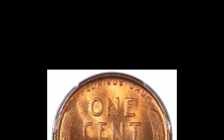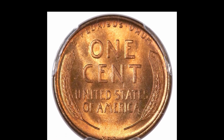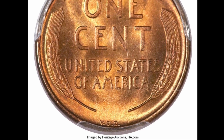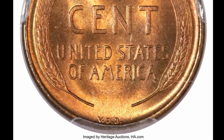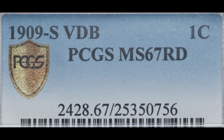This next coin was listed on the top 100 U.S. coins list by Garrett and Guth. As you can imagine, this coin is in high demand. There were only 484,000 of these coins produced. This is the 1909 SVDB. Why is it such a desirable coin? It's because of the S and the VDB.